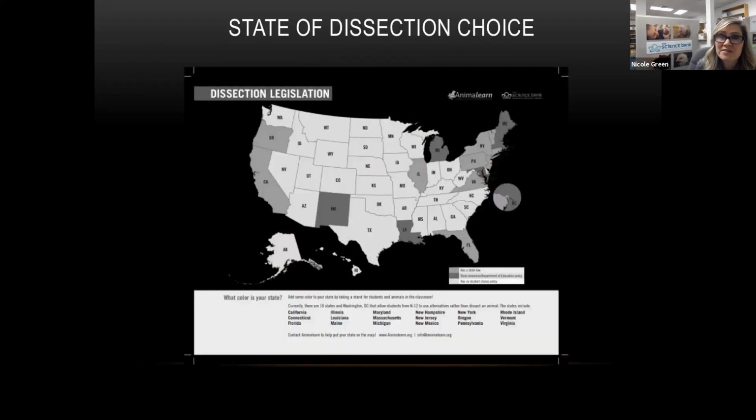Currently in the United States, there are 18 states that offer student choice policies, or policies that basically give students the right to opt out of dissections. There's our list here of the different states. Also, Washington, D.C. gives students the right to opt out of dissection. And what Animalearn does is we like to advocate on behalf of legislation that's being proposed for dissection choice.